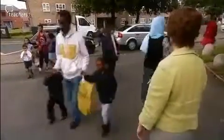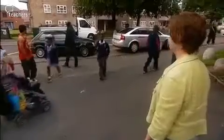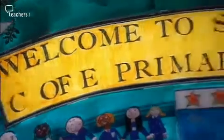So we get lots of children who come here who have no English. Some of them have got very limited schooling and experience of school. So it's very diverse. We have very simple rules in school and a very clear ethos of we care, and that goes right across the board for everybody in school.